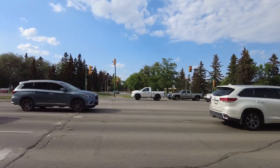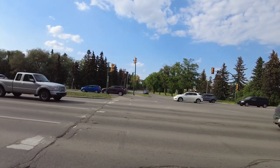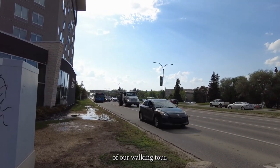Cross College Drive, that is where we started last episode, and this is where we're ending the second episode of our walking tour.